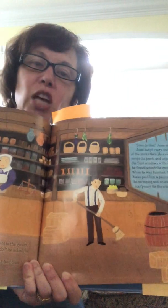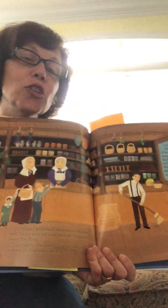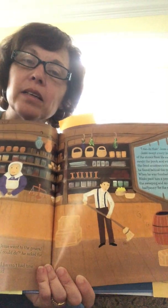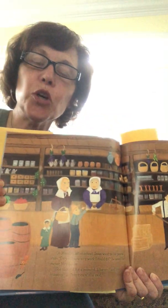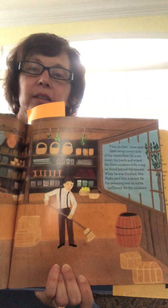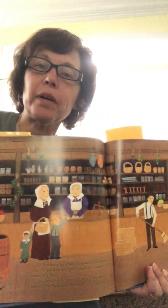What does it look like Jesse is doing in this picture? You're right. He looks like he's working. Where do you think he's working? What does it look like? Where is he? You're right. It looks like it's a store of some kind.